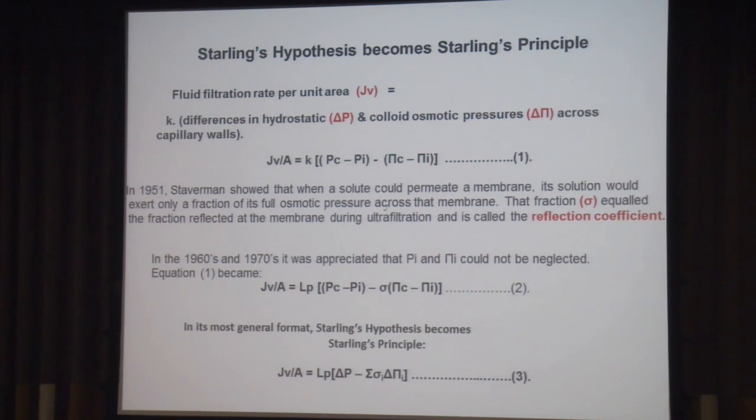So that finally, if you put Starling's hypothesis in its most general format, which I've done here in the bottom expression, the filtration rate per unit area is proportional to the difference between the hydrostatic pressure gradient across the capillary barrier and the sum of all the osmotic pressures across the capillary barrier. We've got basically a statement of the same law of thermodynamics, and you can be fairly confident that this is Starling's principle rather than Starling's hypothesis.